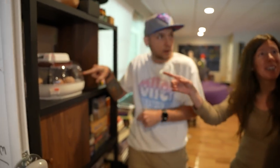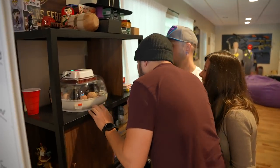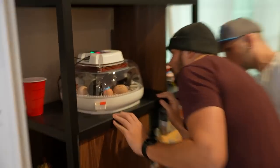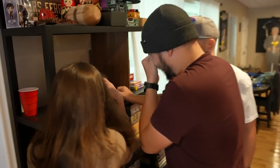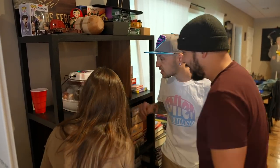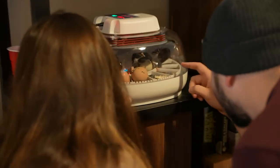The green one right here is literally sticking out right now. Look how cute. We gotta get them out of the way. It's right behind them. You see it? Right in between. Oh my gosh, you're so cute. You see it standing over the hole? Yeah. Hi. There's a beak.